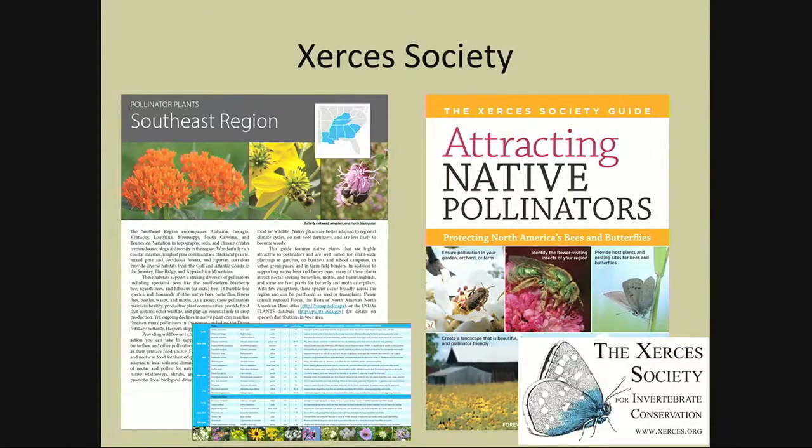If you want a very overall view of all the insect pollinators, check out this website. Attracting Native Pollinators is a book, and I was going to bring it with me, but I didn't. But check that out, it's great. It helps suggest native plants. Then they also break it down by region, and you can find this Pollinator Plant Southeast Region Guide online. And I'll try to get a link to that as well.